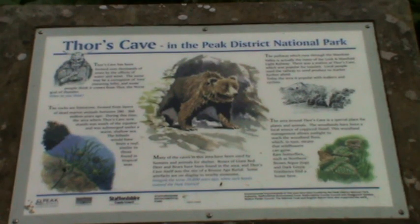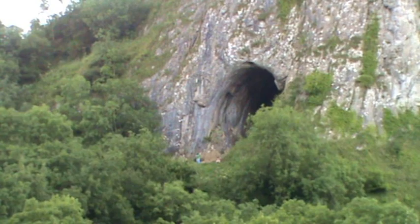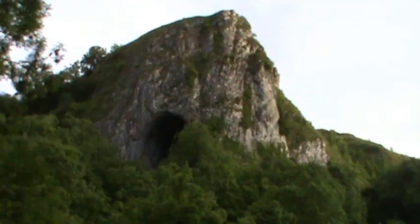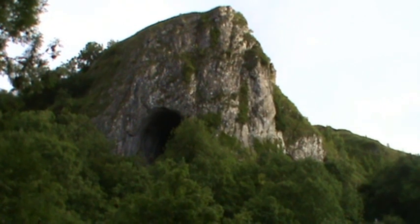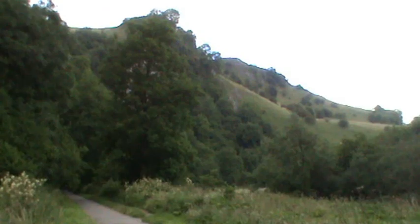Just below Thor's Cave, just off the cycle track or old railway track, you've got a plaque here telling you all about Thor's Cave. And if you look up above, you can see it. Well, there's Thor's Cave with a couple of people sat out the front. We hope to be doing that on our way back and coming from the top end. We're heading forward now, still going down the old railway line.